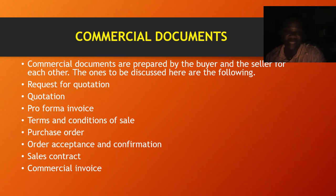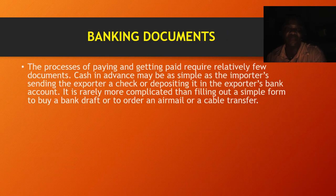These are commercial documents which you will need and utilize during your export business. It's not compulsory that you will come across all of them. It depends on the importing country, on your buyer, on your clients. What are they requesting from over there? There are places that don't even need them. They just need the pro forma invoice and the commercial invoice. That's all. But this is exactly the set of documents you will be in contact with in the area of commercial documents. Next one is the banking documents.